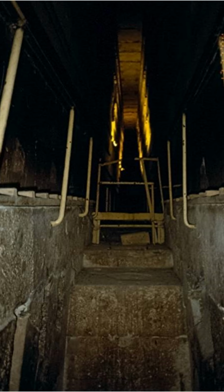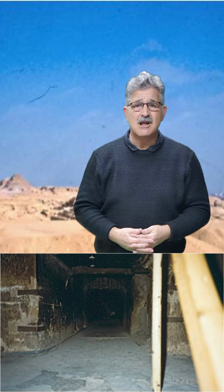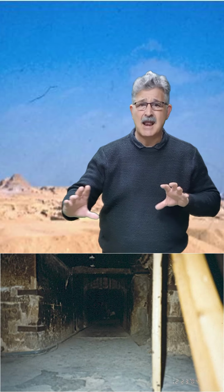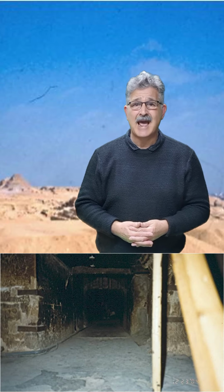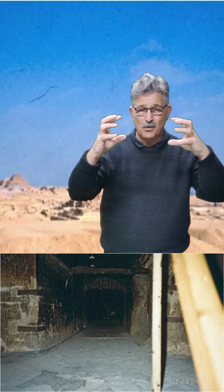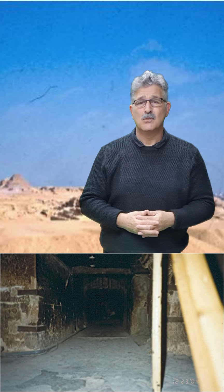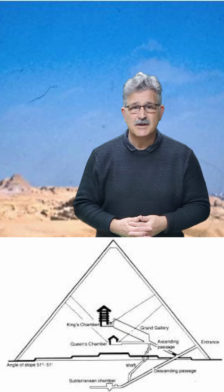So we climb to the top of the Grand Gallery, and there is a small tunnel that goes into the King's Chamber. The King's Chamber is lined with black granite, and the sarcophagus there is also black granite. Wow. So that granite came from Aswan, 800 kilometers away. Wow. And the reason why they're so big is they've got to absorb all the masonry which is over the top of that King's Chamber. Wow. So this is where the king's body was laid after all the rituals were done.